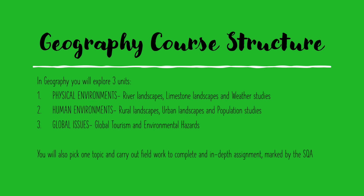Once you've studied those 3 sections, you'll also get to choose a topic to carry out by field work, which involves going outdoors and working together. We take you to Edinburgh for a field trip, comparing the old town to the new town in a study of urban town planning. That involves getting you on an open-top bus tour around both areas to make those comparisons.